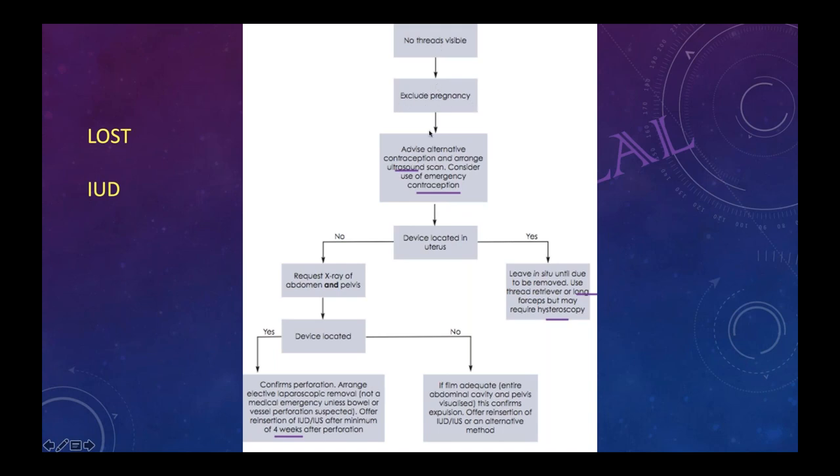Now, if the patient is not pregnant, then you have to do an ultrasound scan. Ultrasound scan to locate it. And at that time, if she has had unprotected intercourse, then emergency contraception has to be given. So you will take the history, you will find out accordingly, and you will give her emergency contraception.